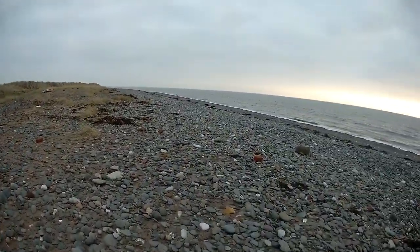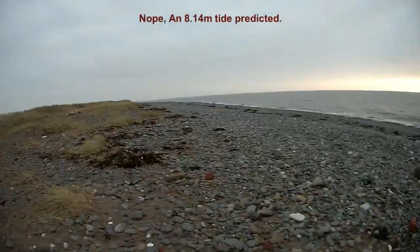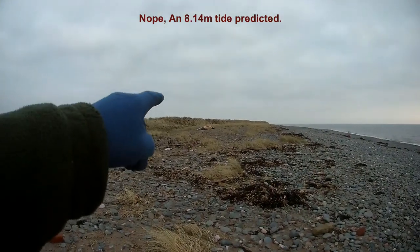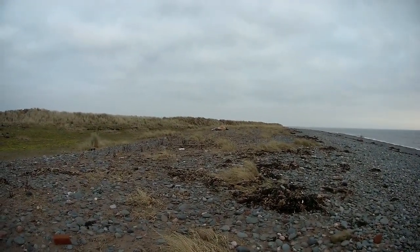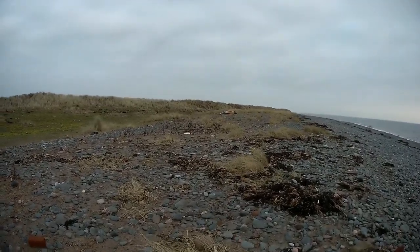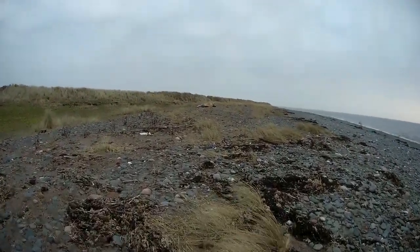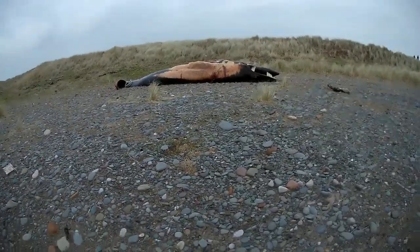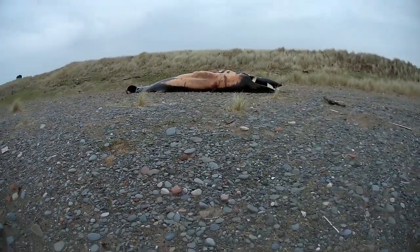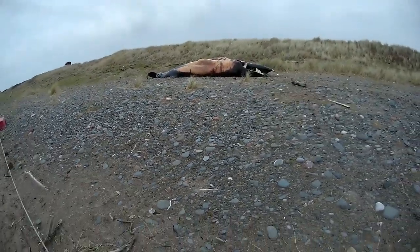Now it's high tide in about 10 minutes time, 8.4, 8.5. So for a tide to have washed that up, it must have been a good bloody 10.1 metre jobby or something like that, you know. We're keeping upwind of it because it'll probably stench a little bit. Here we are then. I'll go in and measure it in a minute.